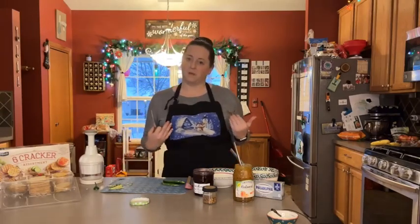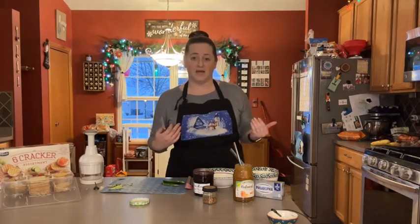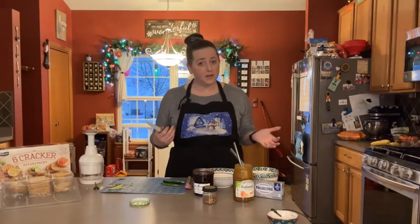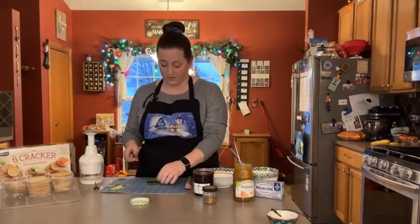You like my apron? My mom made it. Isn't it cute? It's actually for one of my daughters, but I don't actually have a holiday apron. Don't know how that happened, but I don't. So I'm wearing one of theirs.